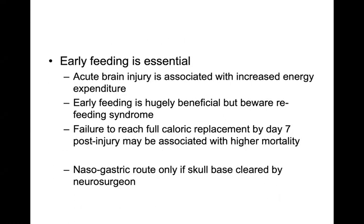Early feeding is essential. Acute brain injury is associated with increased energy expenditure. It's generally regarded that you burn through about 4,000 calories a day in the first few days after an acquired brain injury. Early feeding is hugely beneficial, but if the patient hasn't been fed for a couple of days, beware refeeding. There is some evidence that higher mortality is associated with a failure to reach full calorific requirement by day 7.